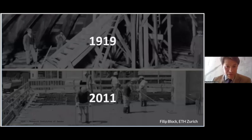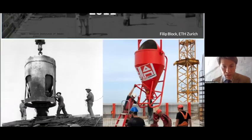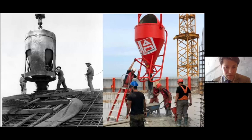And of course, many have already mentioned the motivation. The motivation is that over the last 100 years, not much has changed in our way of manufacturing or constructing buildings. You see those two pictures that I borrowed from Philippe Bloch from ETH Zurich. And the only thing maybe that is different is that the helmets are there, but still we have a lot of manual labor, tough work environment that is at the moment of the construction site.